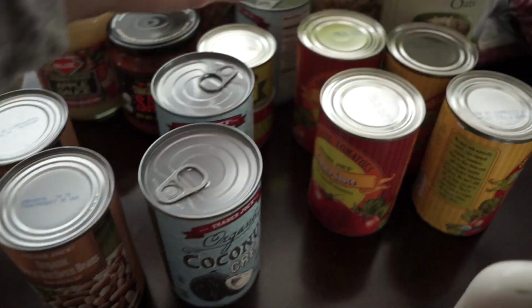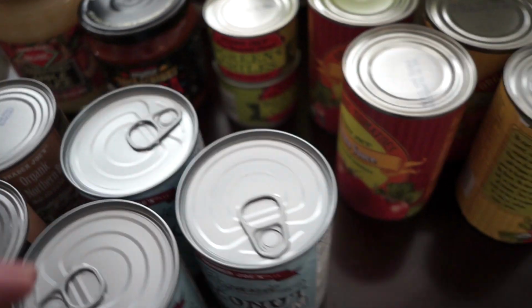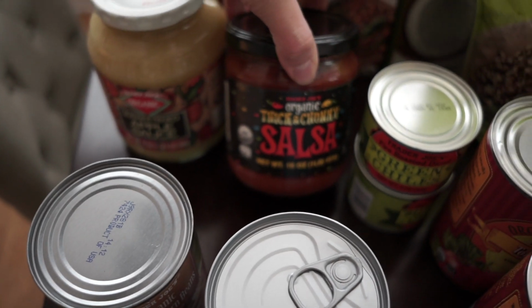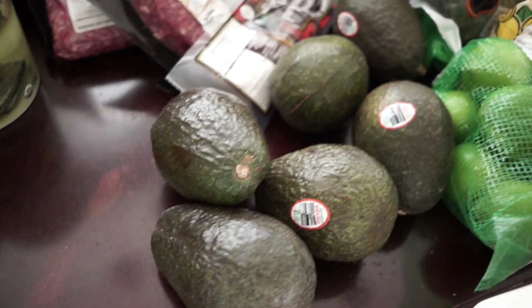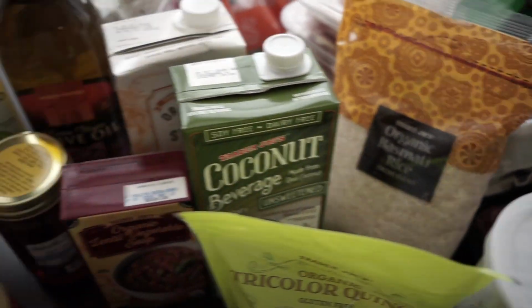We've got coconut cream here. I'm making a white chicken chili, so I have some northern beans here, green chilies. I always pick up a couple cans of diced tomatoes and tomato sauce that I keep on hand at all times. We do like salsa and chips. That is a weakness of ours, as are guac. So avocados and guac, so we have a good bit of those. Steel cut oats, quinoa, organic rice.